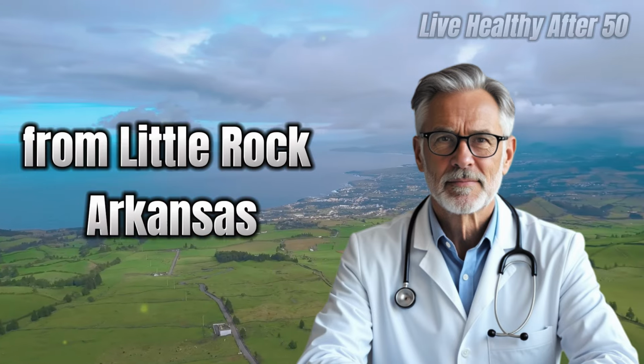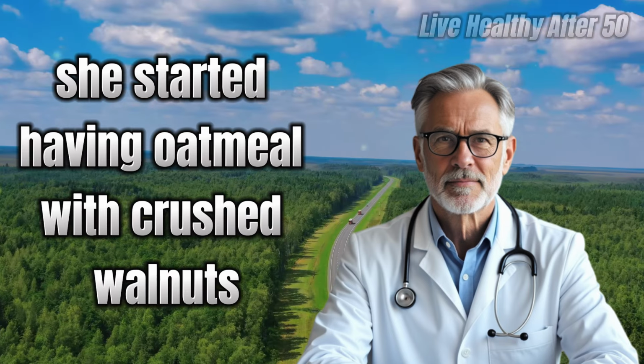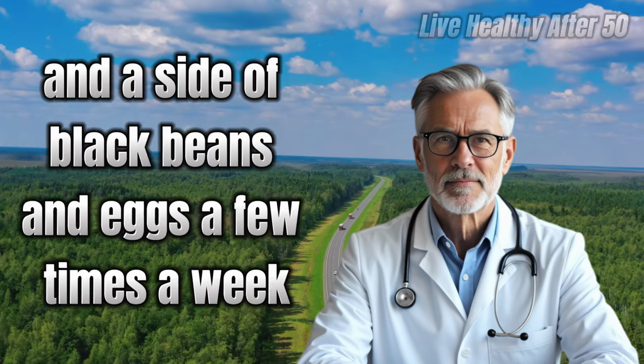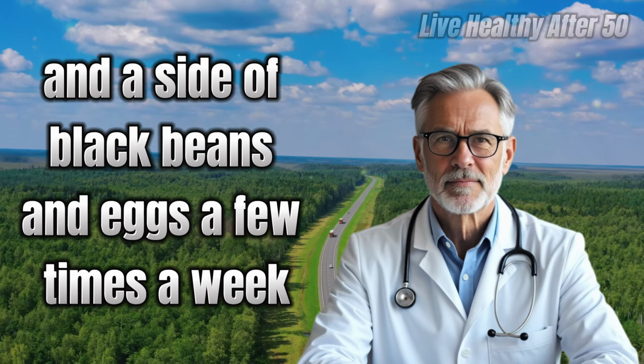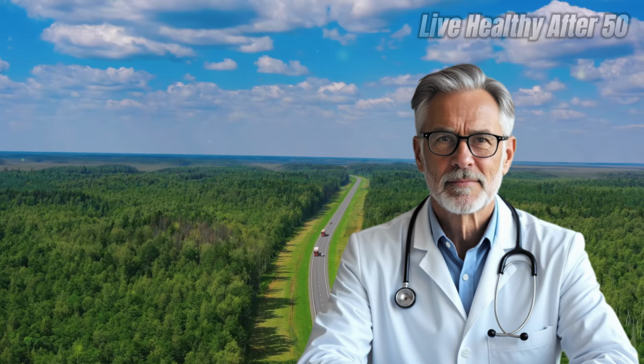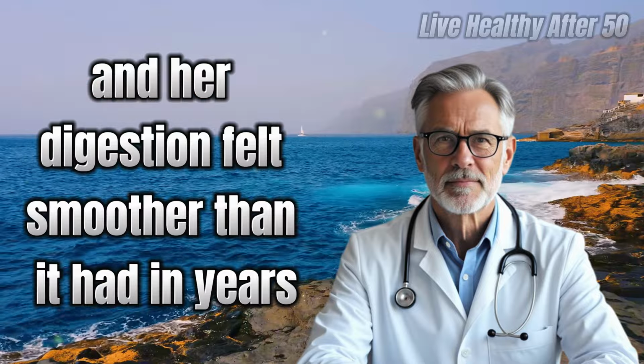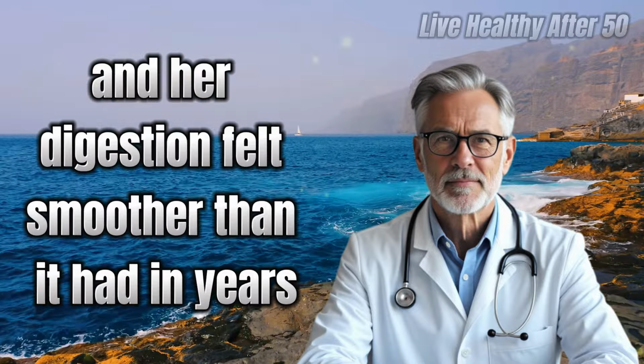Susan, 71, from Little Rock, Arkansas, shared her simple breakfast change. She started having oatmeal with crushed walnuts and a side of black beans and eggs a few times a week. No medication changes, no extreme diets. Within 3 months, her A1C improved, her energy lifted, and her digestion felt smoother than it had in years.